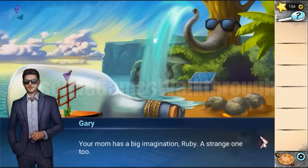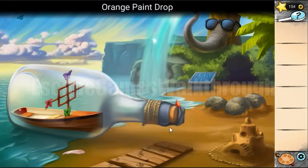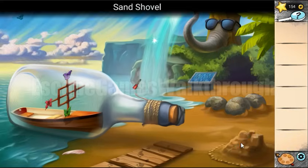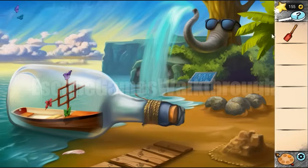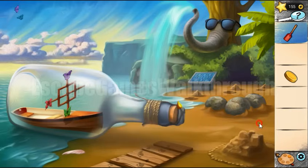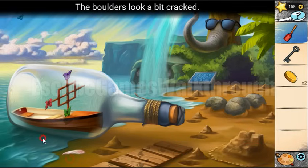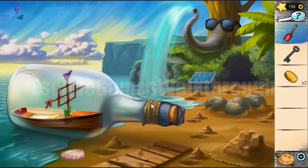Okay, we have come to another world. So let's investigate everything here around. So here in the sand castle, we can find the shovel. And now with the shovel we can dig anywhere on the sand to find various items. Here's the key. Here's nothing. It seems like we dug out everywhere.